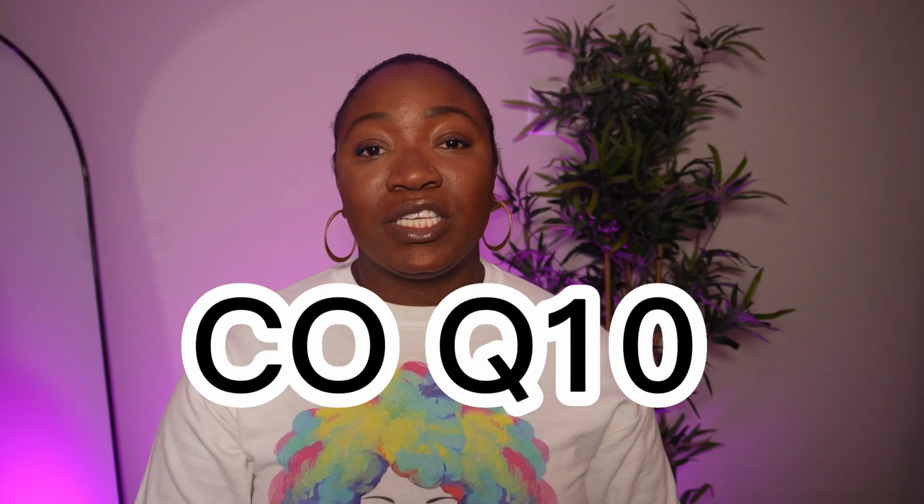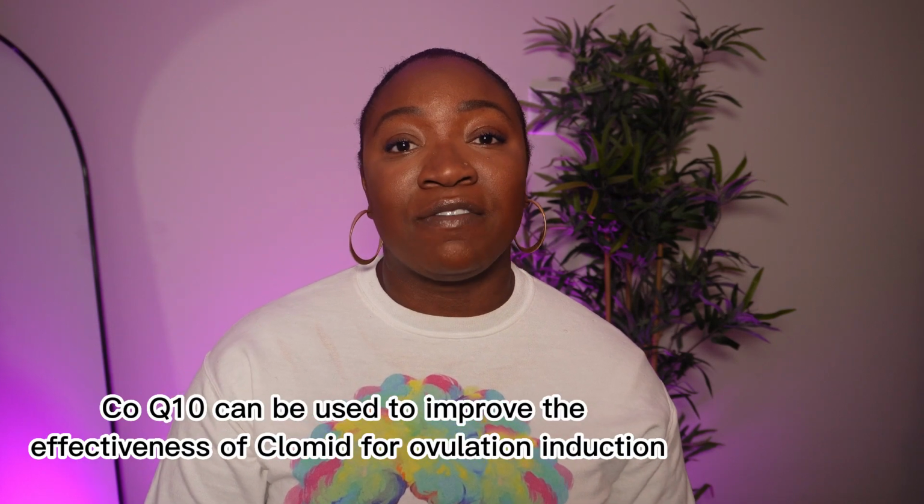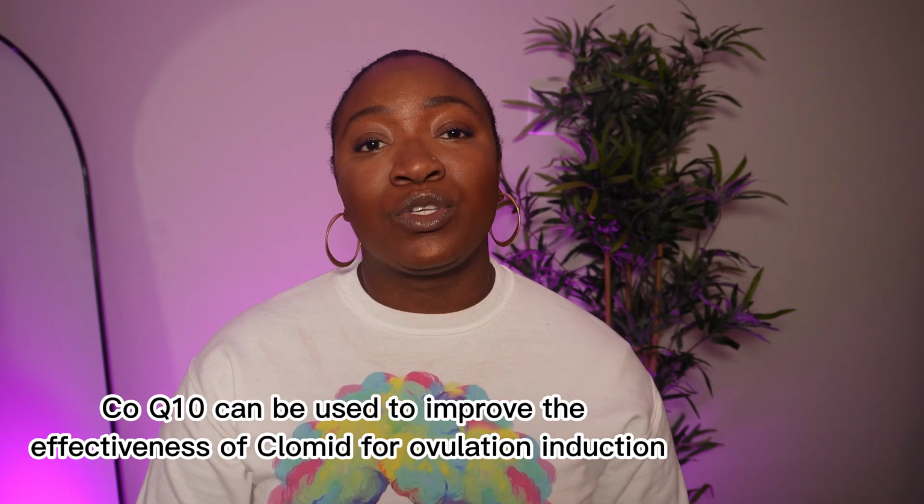The next supplement that you should consider is coenzyme Q10, or CoQ10. So this is going to help with improving the egg quality. It would help improve ovulation and it will help with improving inflammation. When used in combination with Clomid, it actually helps with the effectiveness of Clomid. So if you're someone who is going through fertility treatment, you may want to consider adding CoQ10 into your plan.